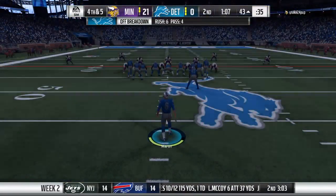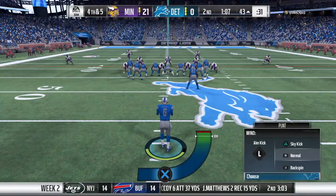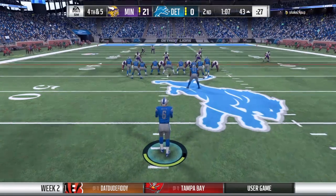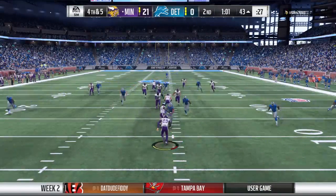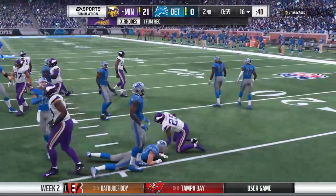Here's Sam Martin now as he's on to punt for Detroit. He's been a busy man here in this first half as he gets it away. But fortunately, he's able to recover his own fumble, and that could have been trouble.